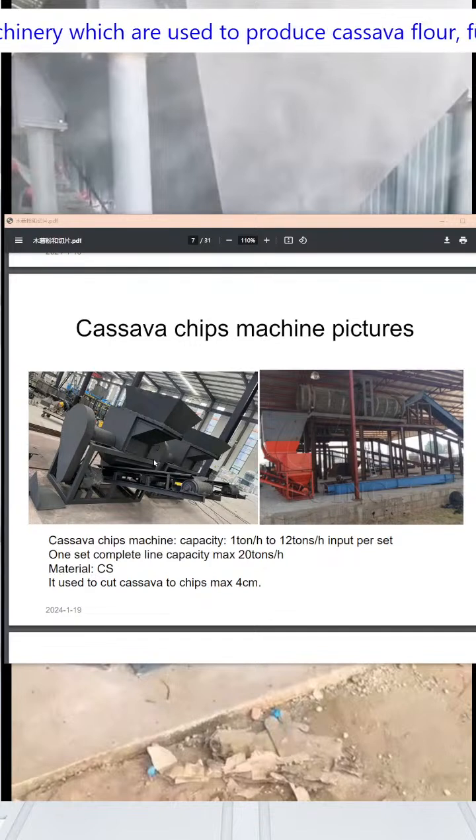The left picture is the finished chips machine in our factory, and the right picture is one of our project cases in Nigeria. You can see the belt conveyor, the dry sieve machine, and the red one is the chips machine.